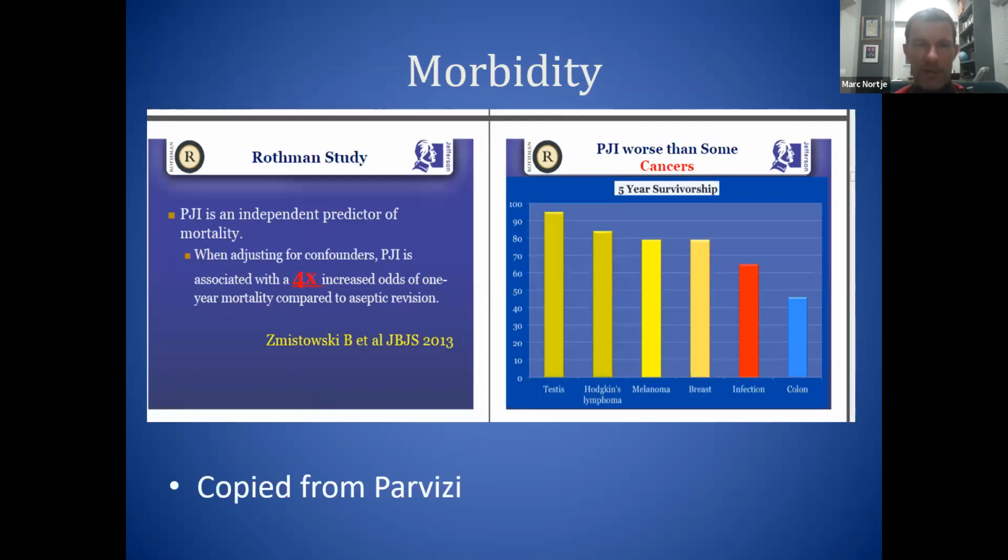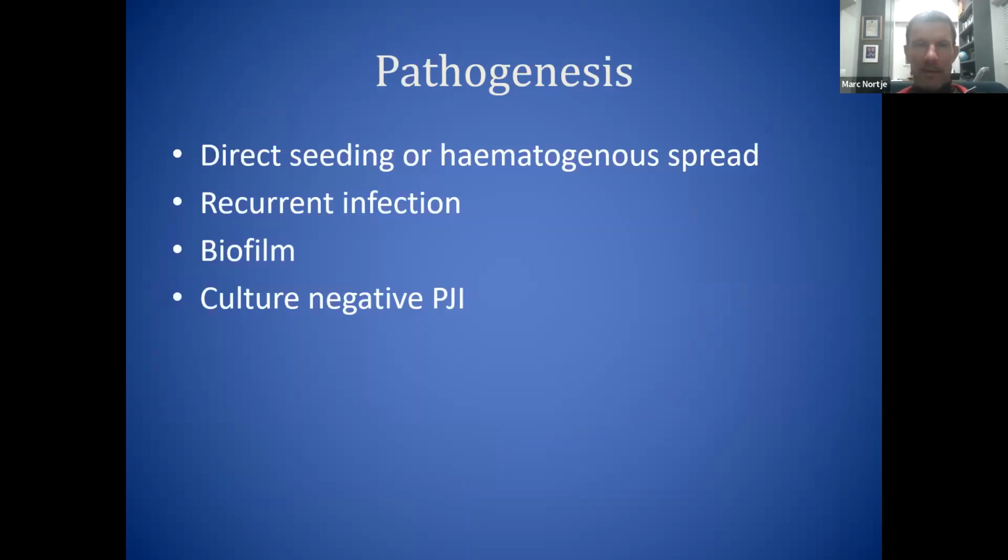Just to note that PJI is an independent predictor of mortality, associated with a 4 times increased odds of 1-year mortality compared to an aseptic revision. So it has some worse 5-year survivorship than some cancers. You either get it at the time of surgery, direct seeding, or from hematogenous spread at a later stage. It is often associated with a biofilm, becoming extremely difficult to eradicate. And you just need to understand that there is this entity of culture negative PJI.